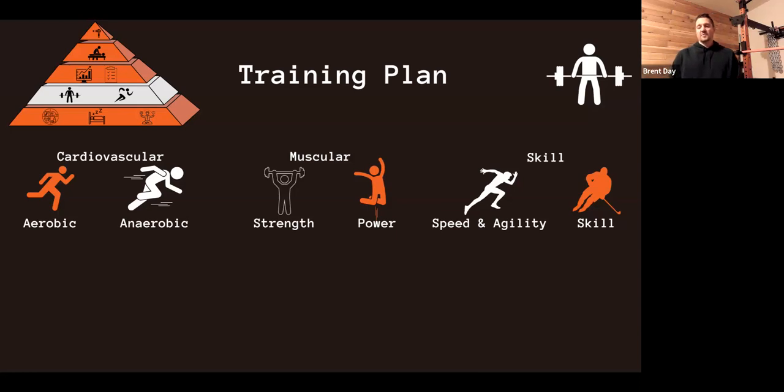And then we get into things like speed, agility, and skill. Not necessarily going to enhance recovery, but it's going to increase our performance. It also will help with decreasing injury as well. But when it comes to running, cardiovascular training obviously is going to be the most important aspect of someone who's competing in running, with muscular strength as a secondary component to help really with resiliency of our muscles in our body. The more resilient our body is, the easier it will be to increase our aerobic and anaerobic capacity through running.